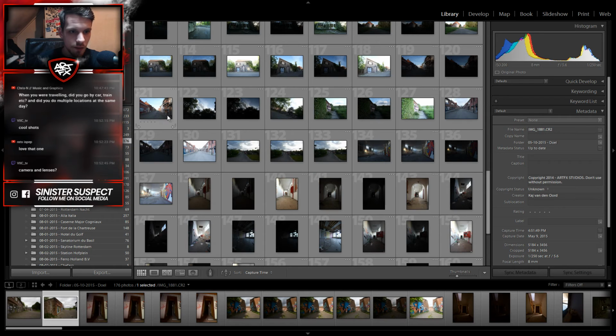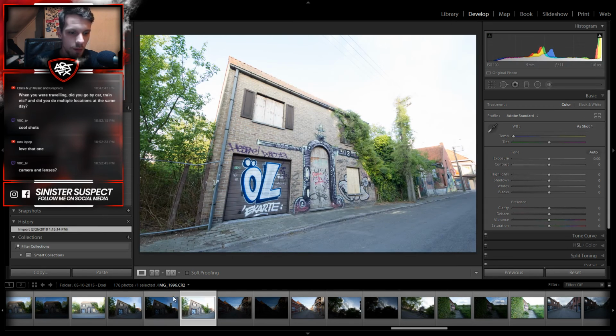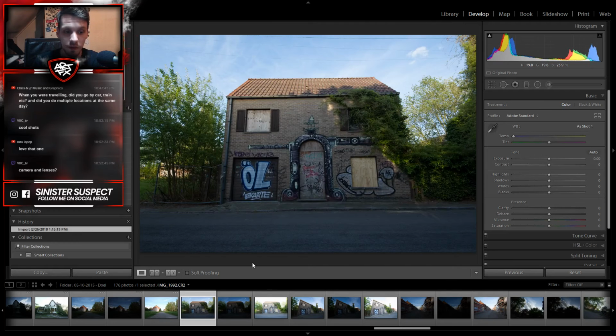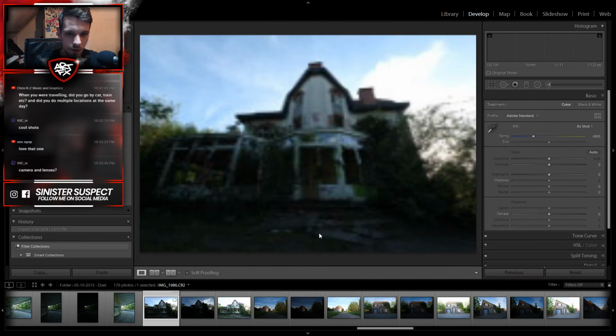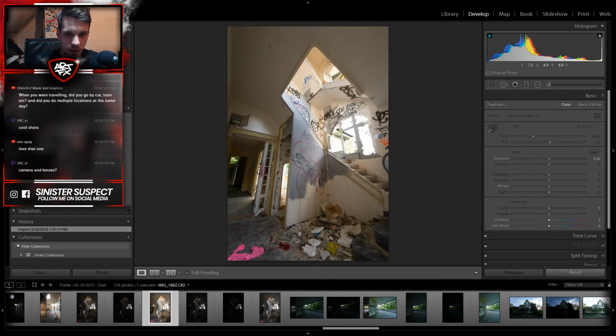So I've got something right here. This is actually an entire abandoned town in Belgium. It's one of the most well-known abandoned locations. If you look up abandoned house Belgium, I bet you that this village comes up first. I bet this village is probably the most visited abandoned location in entire Europe. And I'm not lying. This place has been abandoned for a while. There's still a few people living in the village.